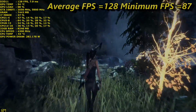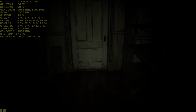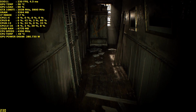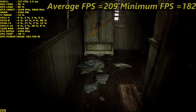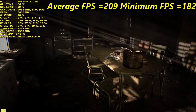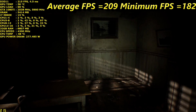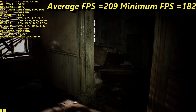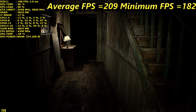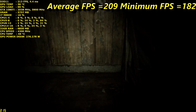So I'm just going to move on now to Resident Evil 7. This is quite a recent game, not very demanding at the low resolutions, it has to be said, and I'm actually averaging 209 frames per second, which is a lot better than what I was expecting. So that's not actually too bad for a high-end GPU at that resolution. It's quite hard to exceed 200 frames per second in most games, but Resident Evil 7 is holding up pretty well.